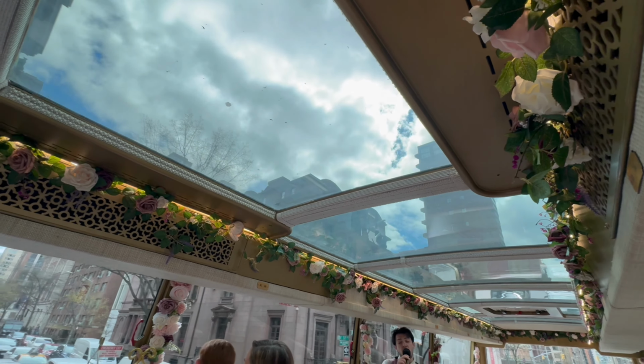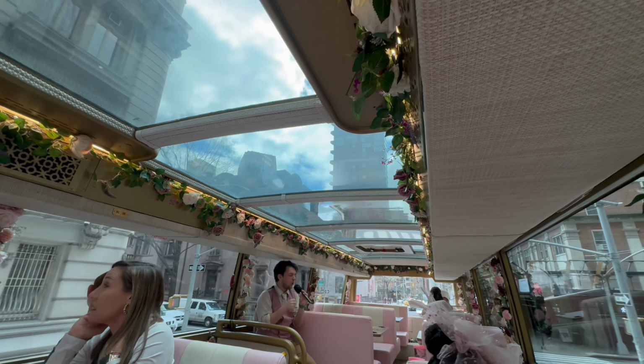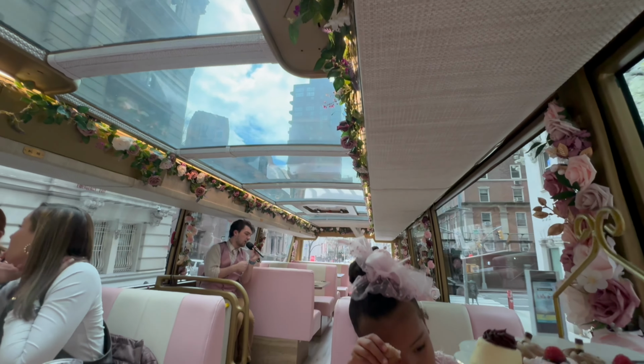This is not a hop off, hop on bus. It's not going to stop at these locations per se, but if you're in traffic and the bus comes to a halt, then you do get a longer look at the landmarks, but for the most part, you're just driving across them. And there is a glass ceiling. So the way that the bus is designed, you can look up through the glass and see a beautiful sight, especially of those skyscrapers. You get a really cool, kind of like a sun deck view of them.